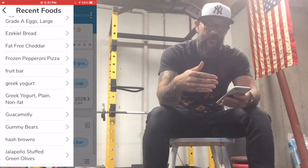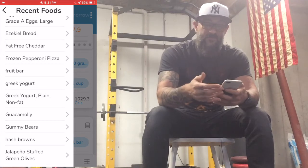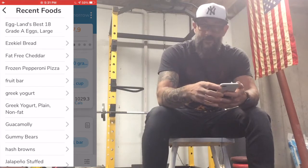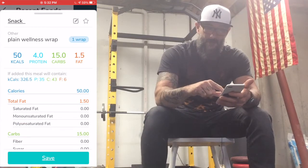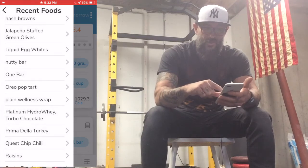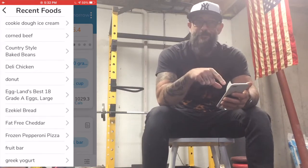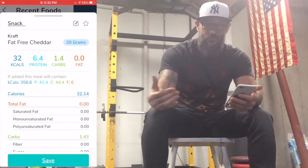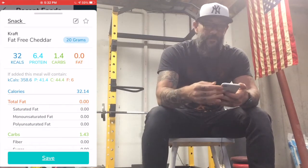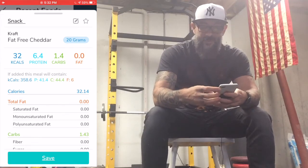So I'm going to take one of those cool wraps that I've been having, plain wellness wrap. It's only 50 calories. But what I'm going to do with it is put a bunch of fat-free cheese on it. You'll see here, fat-free cheddar. I love this because it's 6.4 grams of protein, only 1.4 grams of carbs, 0 fat. So high in protein again. And so I'm going to do about 50 grams of the fat-free cheese.